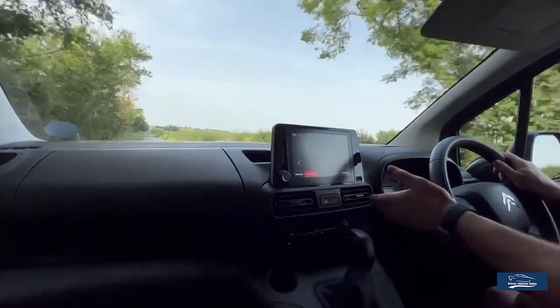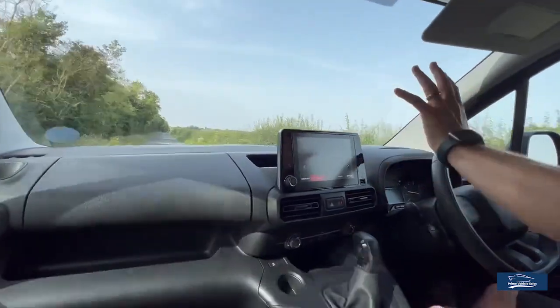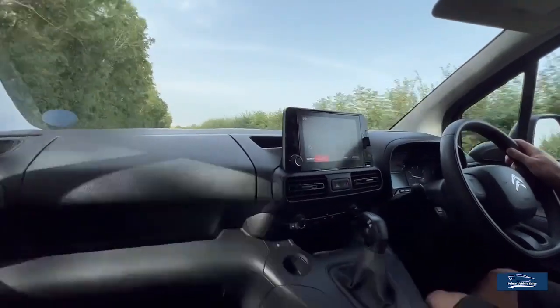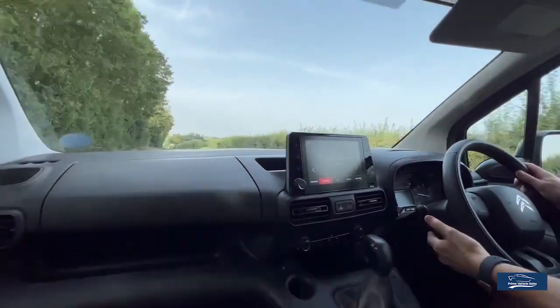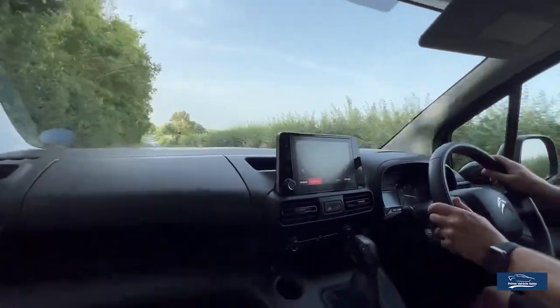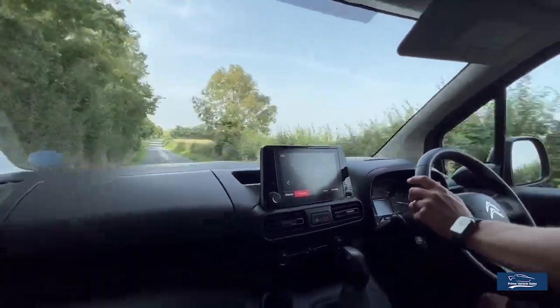You've got all your aircon, it's got all the lovely touch screen with Apple CarPlay as well. You've got DAB, Bluetooth, you've got rear parking sensors, it's got cruise control, speed limiter, power fold mirrors, all electric. So it's a nicely spec van. We've got two remote keys for it.